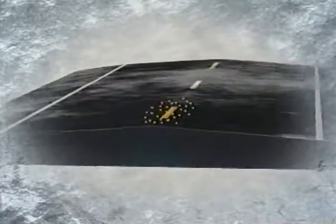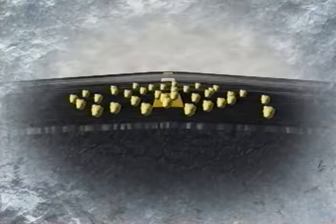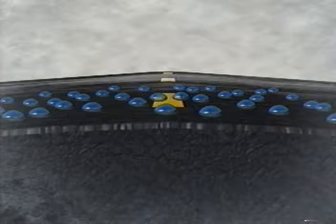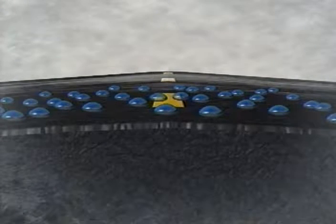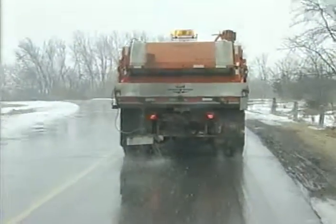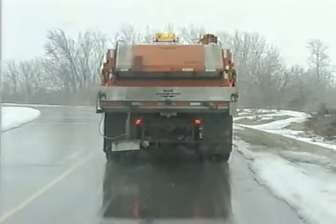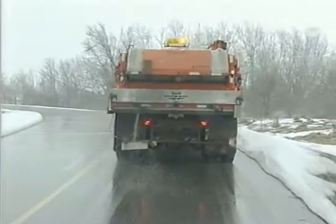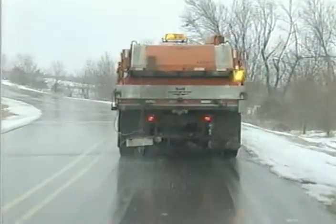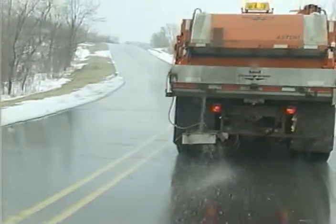When applying salt, the idea is to concentrate much of the chemical over the middle of the roadway so that as it begins the melting process, the melting liquid moves away from the crest of the roadway towards the outside. It is important to keep as much of the material on the roadway as possible. Traveling too fast or having the spinner moving too fast can result in more material on the shoulders and in the ditch than on the roadway. Low spinner speed is recommended to concentrate material on the highway.